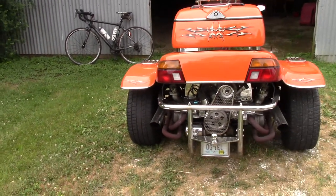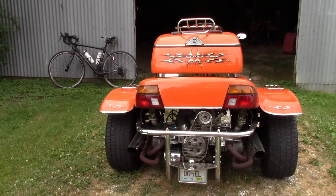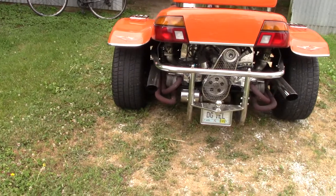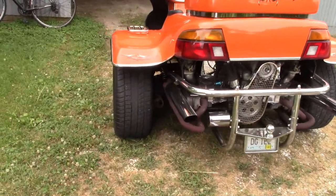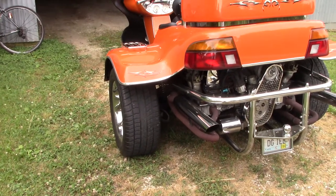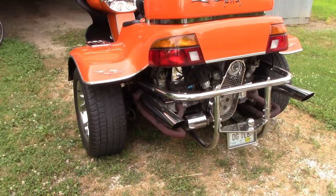It looks good from every angle. All they need to do is paint those header pipes on there. They're kind of rusty looking, but everything else is pretty well chromed out. There's a type of wrap I see people put on it. Yeah, it keeps the heat in. And I need it. That's probably something I need to do.